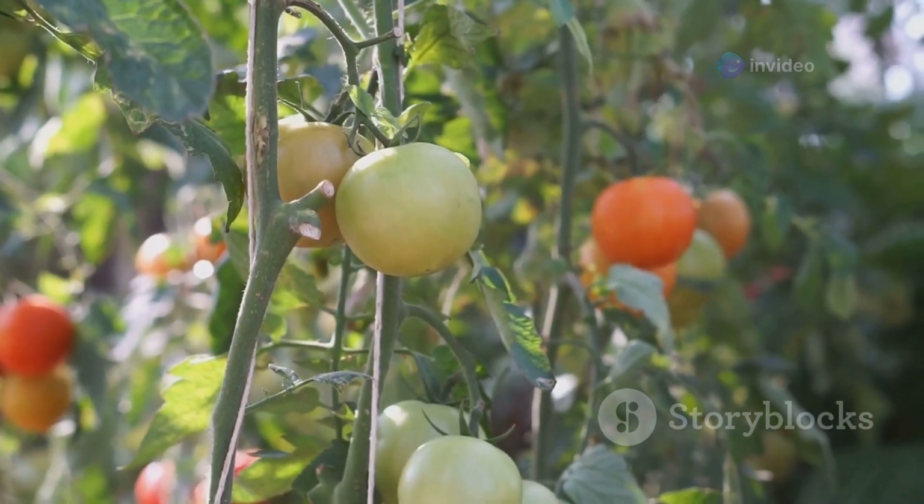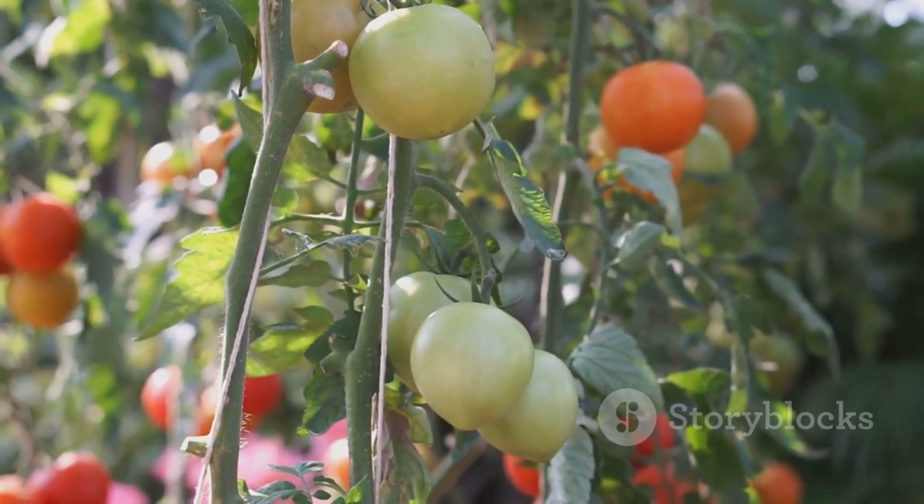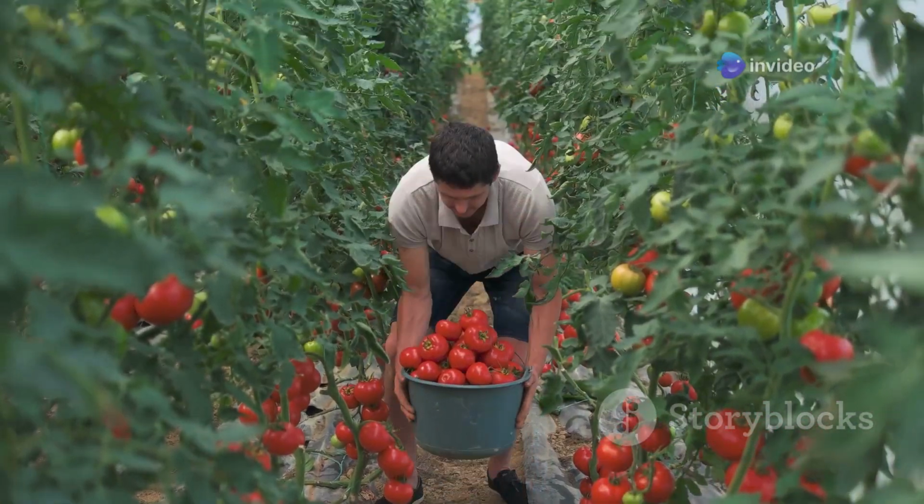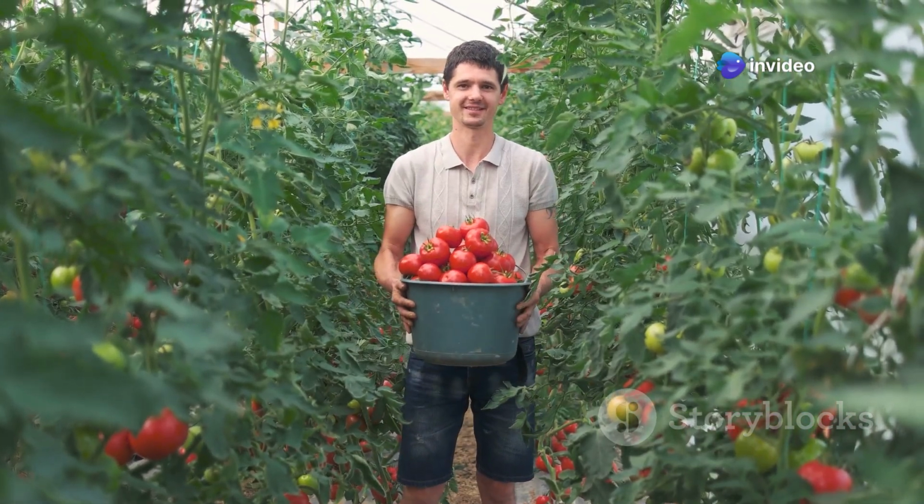Tomatoes love sunshine and well-drained soil. Make sure they get plenty of both for the best growth. Give them what they need, and they'll reward you with a bountiful harvest. Imagine picking fresh tomatoes right from your garden.